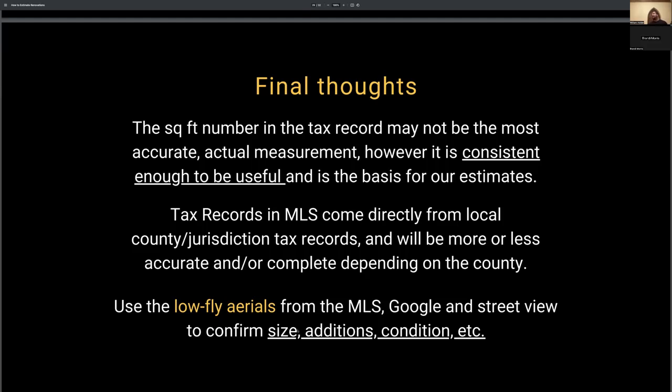So pay attention to those things. If all the houses in this neighborhood are 2,000 square feet and you're buying a house that looks like it's 3,000 square feet, you might want to factor that in for the taxes on the property, because when you close, it's not going to be recorded, right?